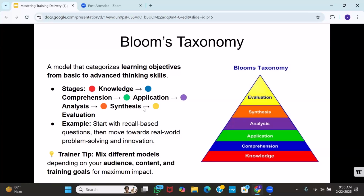So when we talk about knowledge, it's just the ability to recall facts and basic concepts. And so with knowledge, you would see objectives coming in as define, list, and name. Now, comprehension means you have understood the meaning and you can interpret your understanding to a second party or to a group. And with that, you would have objectives coming in the form of, at the end of the session, you should be able to summarize, you should be able to explain.